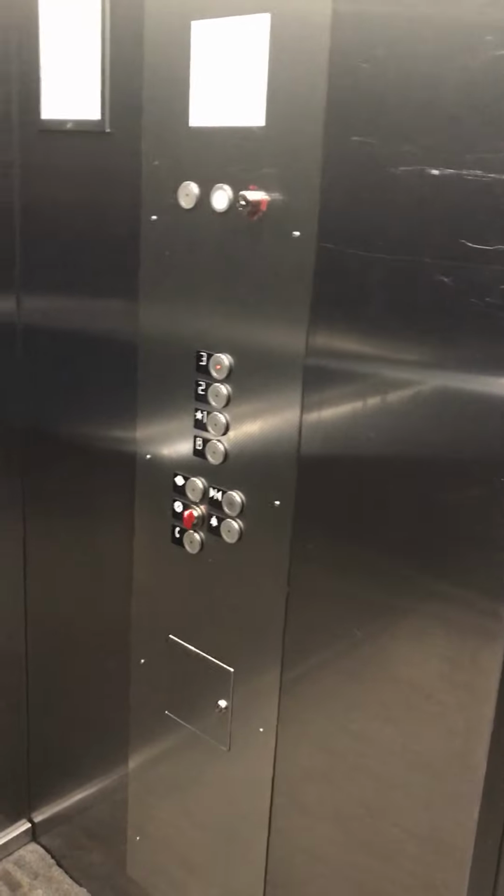This is my first time riding an elevator at a Topshop Topman store. And this is the first 4-story Topshop Topman store that I've ever seen as well. Here we are at 3.